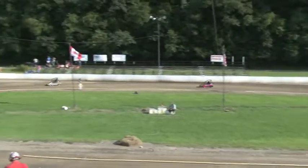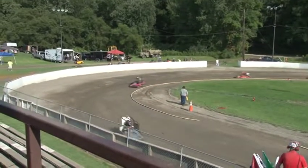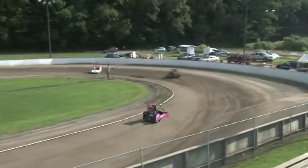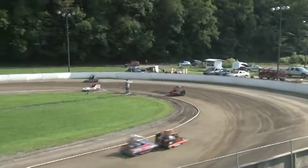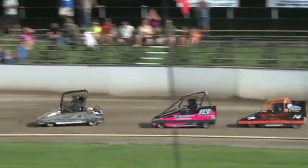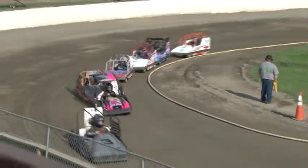Brandon Laux on a Sunday afternoon ride here at the Champion Speedway. And Laux spins over in turn 1, and that's going to put Laux back to the back of the pack. Green flag is out, racing down to turn 3. Dale Bystrick sets the pace.